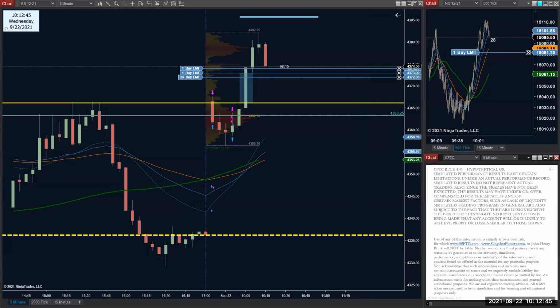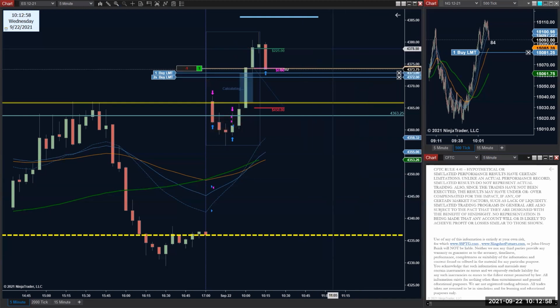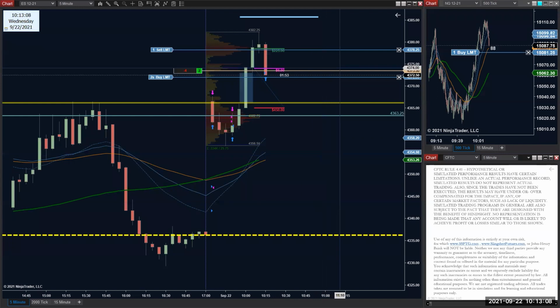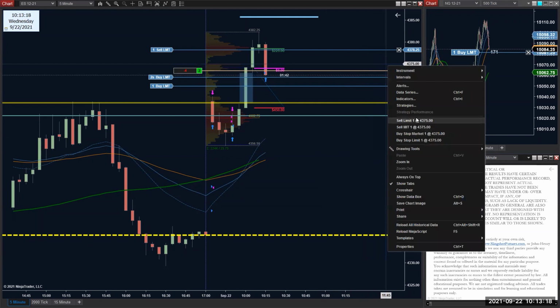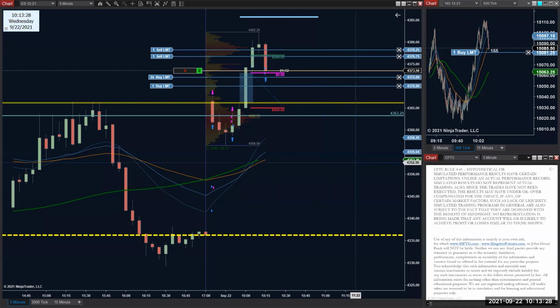Pull them back a little closer. Tested, but no fill. There we go. So if the market just bounces straight from here and goes straight up, then a logical upside objective would be hovering around the 78 quarters. Secondary objective 76.75.